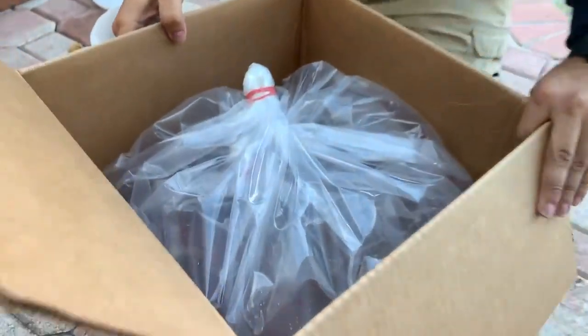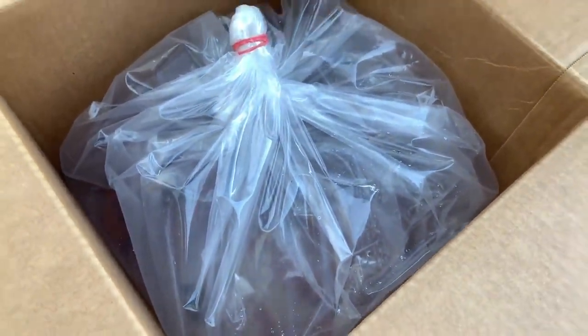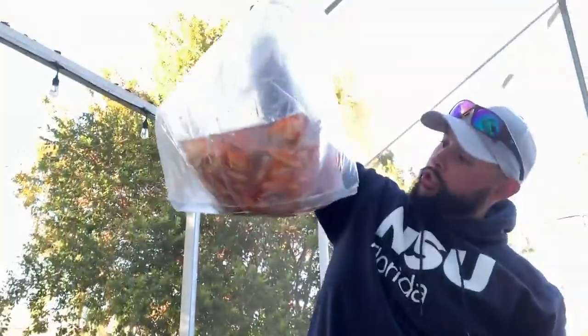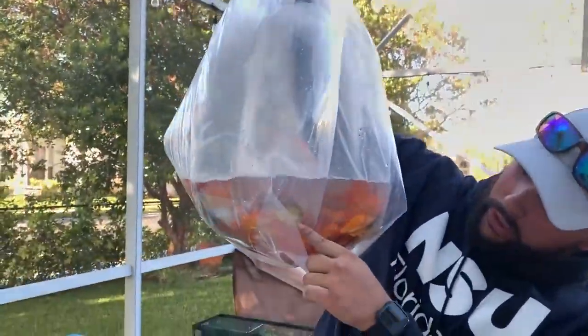Oh my gosh, you see what's in here? Yeah. It's a beautiful bag. Ready? Nice. Done. Oh my god. So big. They're huge. Are you kidding me? Look how big this thing is. They're so giant. Oh my gosh.